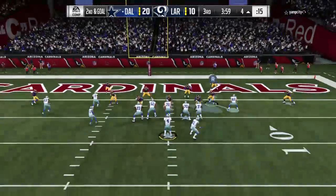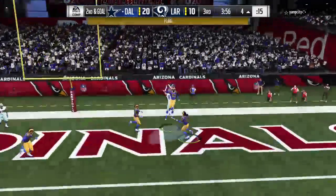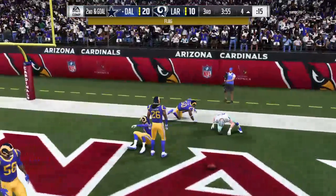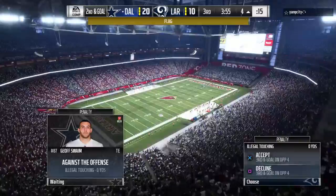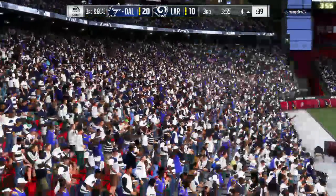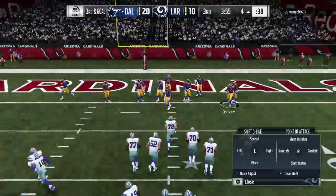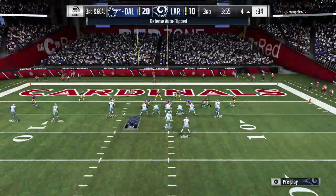Second down, Prescott. And that'll be incomplete. We do have a penalty flag down, however. Let's see what that's about. So this will be accepted as it moves the offense backwards. The Cowboys on third down, just 1 for 3 thus far. They're looking at a 3rd and goal here.